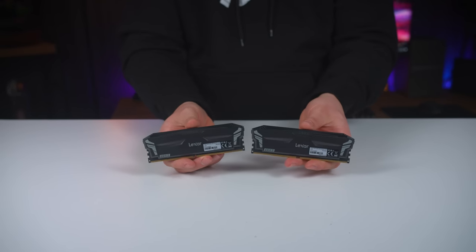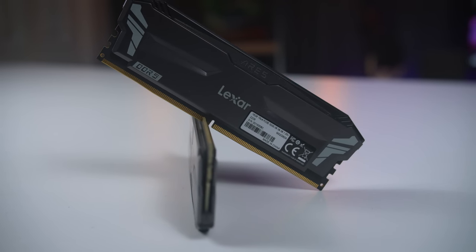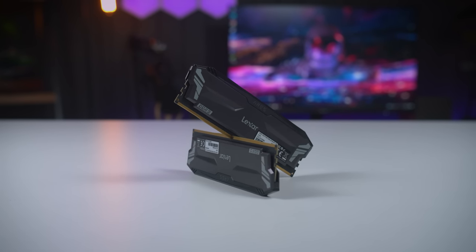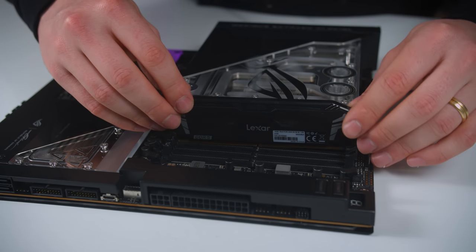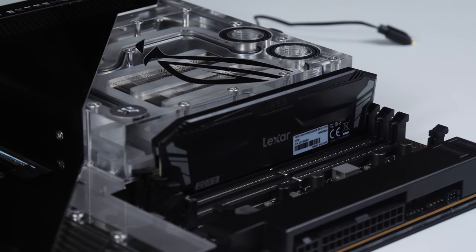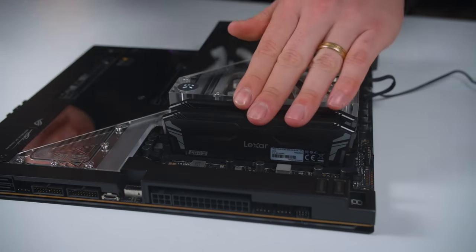This particular memory kit runs at 5200 megahertz with CL timings of 38. This memory was designed with on-die error correction code for improved stability of overclocking, so you can get more performance out of your RAM at no extra cost. I also love the minimal black design, which looks super clean on this motherboard.